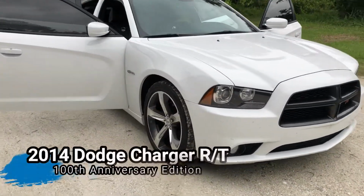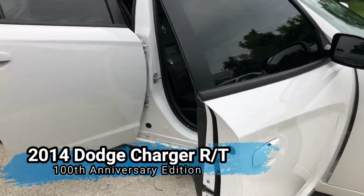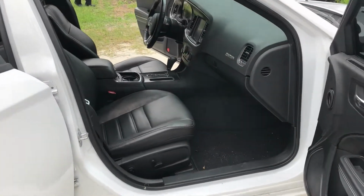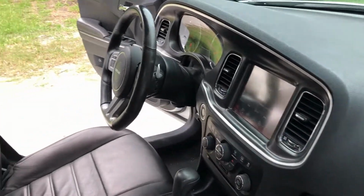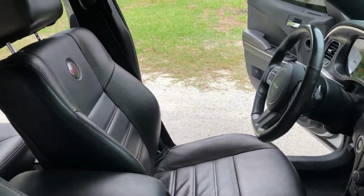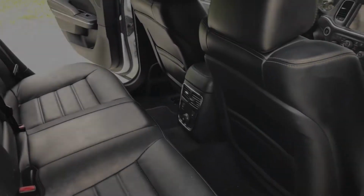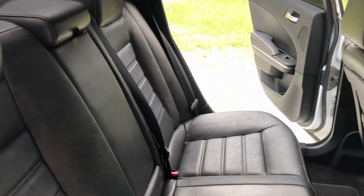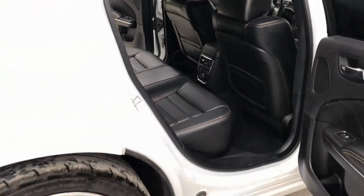I just took in a gorgeous 2014 Dodge Charger RT. This is the 100th anniversary car, stone white with black leather interior. It's a special edition. It's got an 8.4 screen. It's got a backup camera. It's also got navigation, 2 power seats, has a sunroof, seating for 5, 20-inch tires and wheels, 4-wheel disc anti-lock.